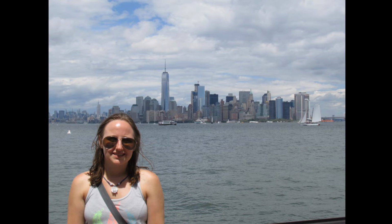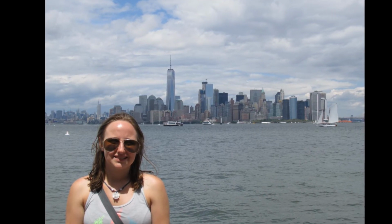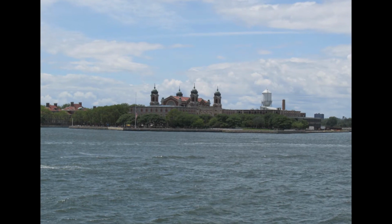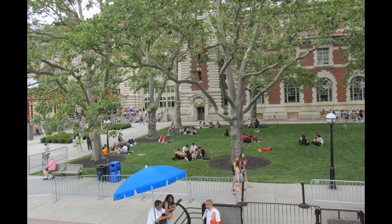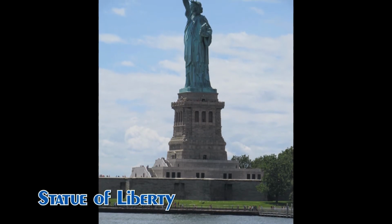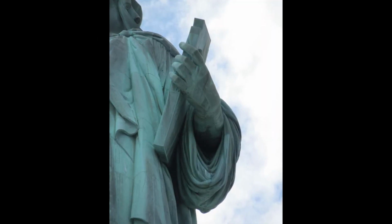The ferry ride was worth the money in itself. It was cool to be out on the water and get to see New York from that angle. The ferry stops at Ellis Island, but we actually didn't go to Ellis Island. We just had a lot of other things to do on our agenda still. So then we finally arrived at Liberty Island. We wandered around the island for a while, looking at the statue from all different angles.